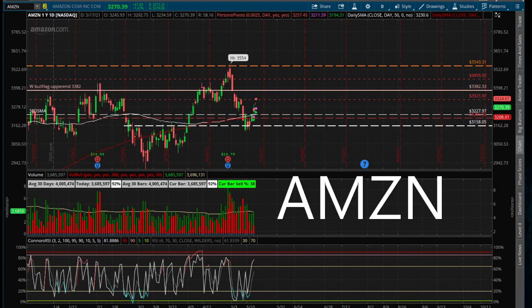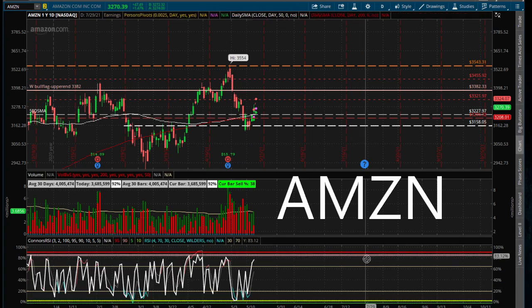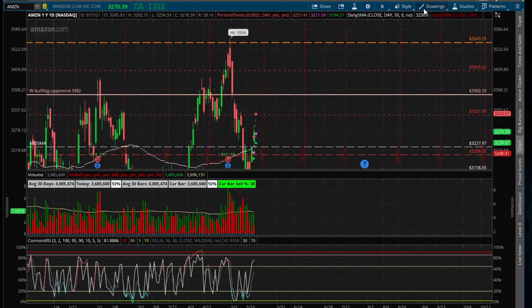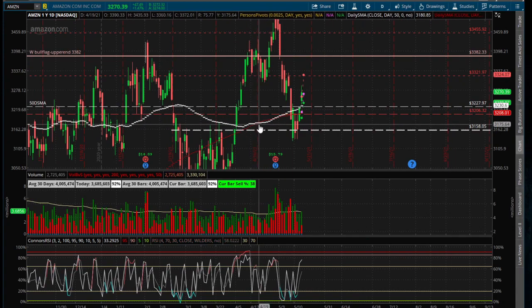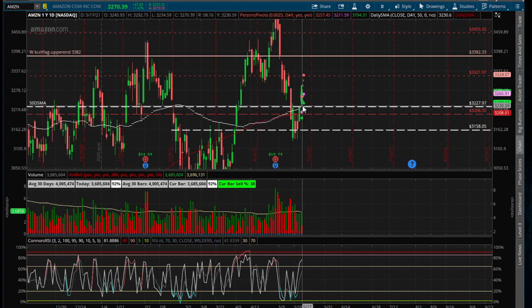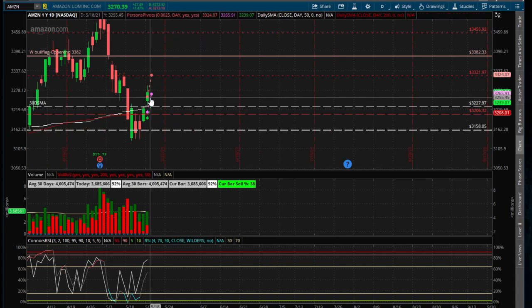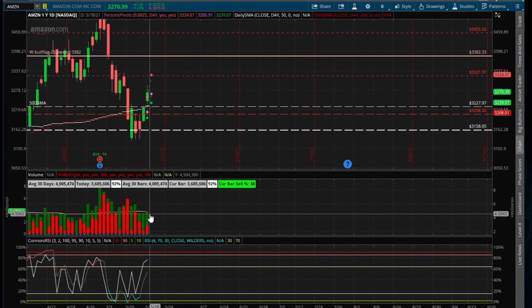Last but not least is Amazon. Amazon has been very interesting with this movement around the 50 days SMA and 200 days SMA. So if I were to zoom in here, you could see that Amazon did have the 50 days SMA cross below the 200 days for a little bit and then move right back up. Right now it is making its way above the 200 days SMA again, and the price action for the daily candle today is pretty bullish. So it is not only above the 50 days SMA, it also has a decent buy volume.